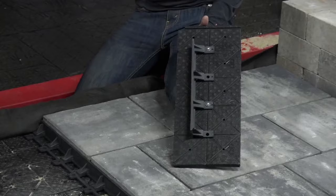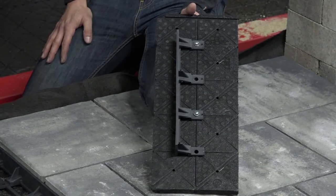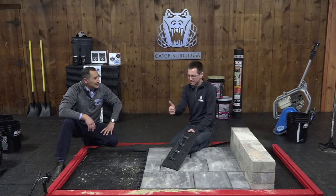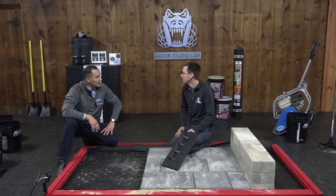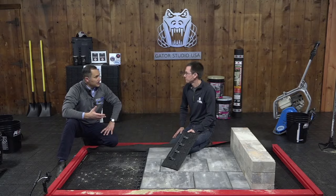Now, historically, how do we put plastic edge restraint in? You're going to hammer it in with a spike. And what happens 2 years after you hammer that spike in, or maybe even faster? It often works its way out. So now the spike's coming out of the ground, the edge restraint's coming out of the ground, popping up beyond the height of the paver. It looks terrible, and it's not performing its intended function. Looks is one thing, but structurally it starts to weaken the whole system.